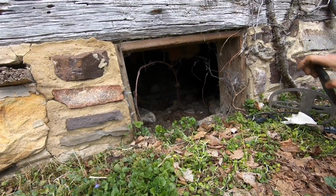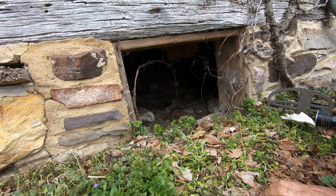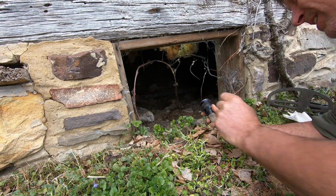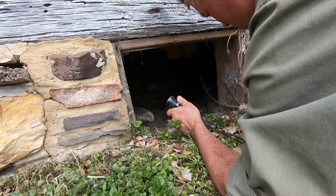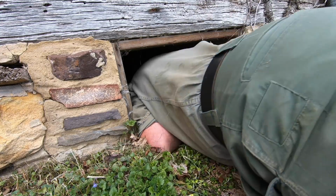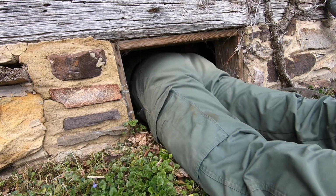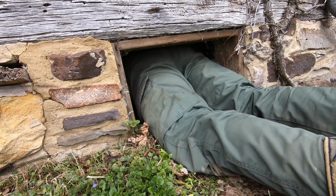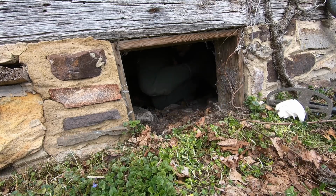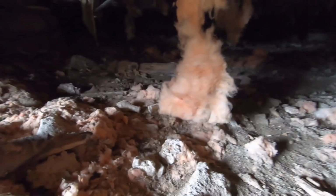Hopefully there won't be too many snakes in there. Oh, I left my flashlight on. That's not good. Yes, good enough like that. All right, hat off. Get rid of the spiders. And in we go. Oh, jeez. It's pretty grody in here, man. Okay, we're in. I got my pick with me.